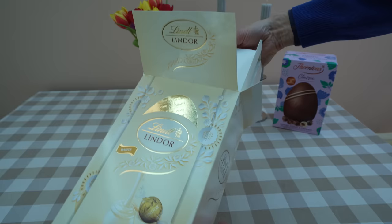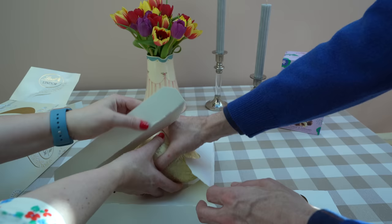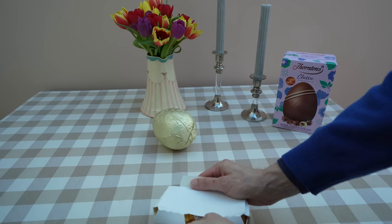So it's a big egg. Yeah, that's the egg. And that's a little bit different. Sometimes we have eggs that are actually filled with more sweets. So that's the egg. And there are more truffles. Like the truffles, yeah.